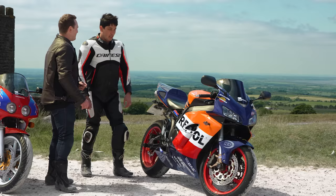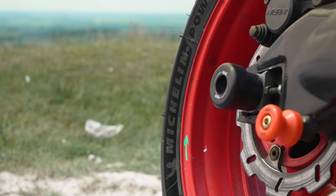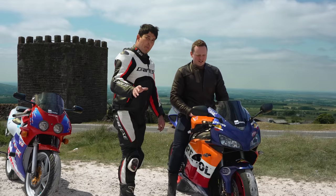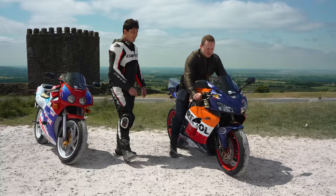So 2004, yep. And I paid, take a guess, $4,000? Not quite, 3.3K for this on Facebook Marketplace. A really good bike. I have had to put new tires on, so tires courtesy of Michelin, Power Cup 2s. Electronic steering damper, a bit weird at low speeds. They're not very nice, are they? But when you get going, it's all right. The exhaust, Akrapovic titanium slip-on. Here goes.